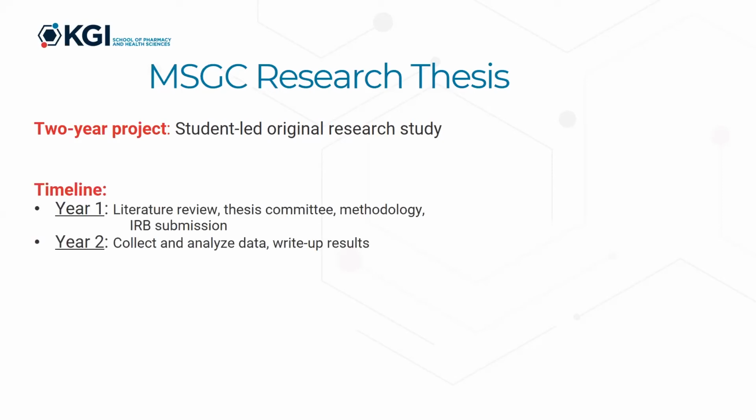And the timeline is, in year 1, first-year students are working on writing their literature reviews, so they are choosing topics that are of interest to them. In the second semester, they begin to put together their thesis committee and think through the methodologies they want to use to address their research questions. The goal at the end of year one is to submit their project to the Institutional Review Board, the IRB, so that over the summer the IRB can review the protocol and give either exemption or approval so that data collection can begin as early as the summer.